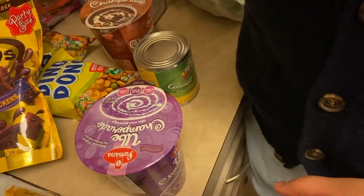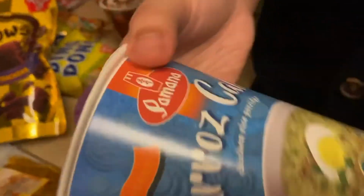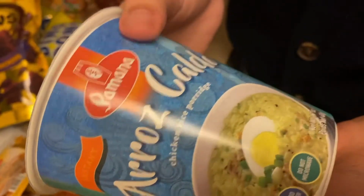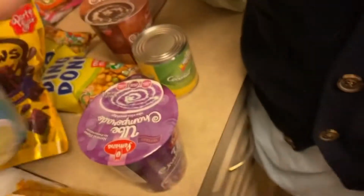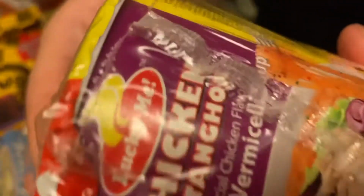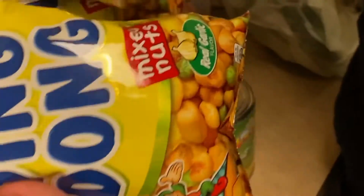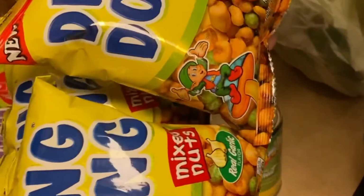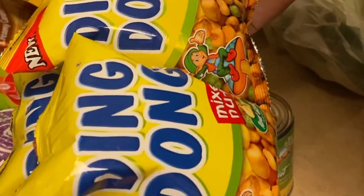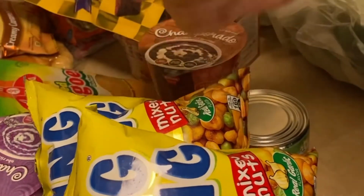And then we have more little soups. So this one's another porridge, but this one's chicken rice porridge. And then this one is just instant soup, chicken. We also have these mixed nuts. They're called Ding Dong. And we would always eat this when we were younger as well.